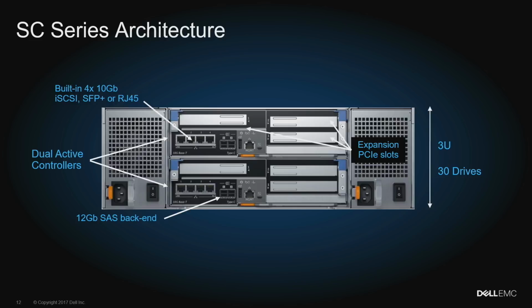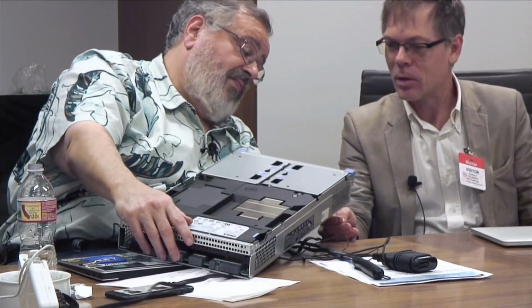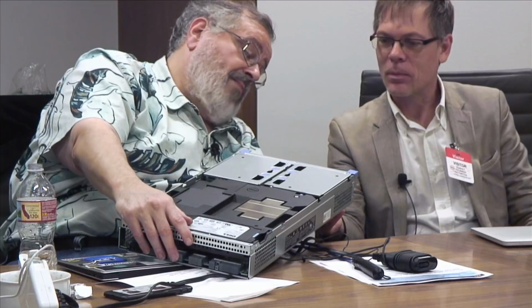10 gig base T? Oh no, it's SFP. Yeah, it's both basically. Either copper as well as optical, right? And then these are the expansion PCI slots. So on the 7020, you have 3 of them per SP. On the 3000 and the 5000, you just have 1. Right? And you can see it out there. Right. Now that's on the hardware side.